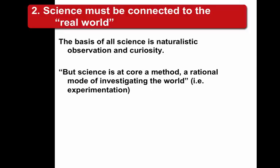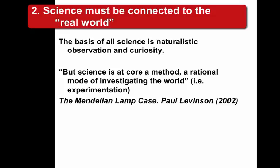I like this quote. Science is at its core a method, a rational mode of investigating the world. That is a way of using experimentation to address our curiosity and answer the question, why did that happen? And this is from an interesting science fiction story called The Mendelian Lamp Case, where it turns out Amish are using genetic engineering to breed fireflies to light the world.